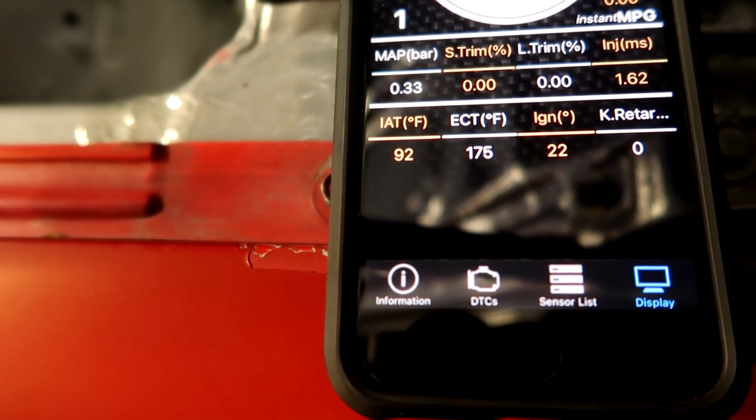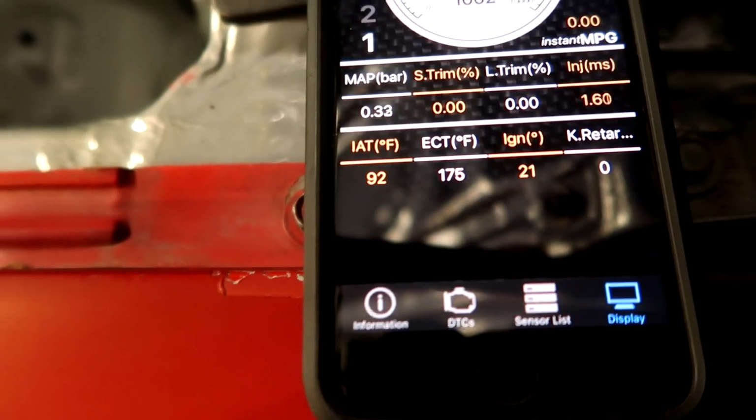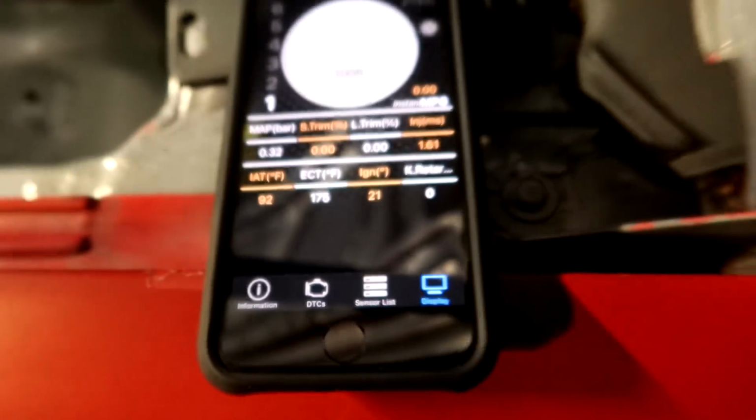That's like 15 degrees in 1 minute. Granted, it is kind of cold out, but that shroud is working.